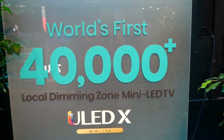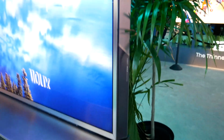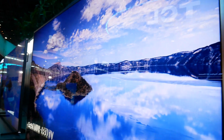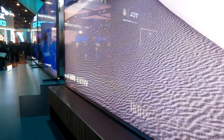First and foremost, they are boasting about their 40,000 local dimming zones. Local dimming zones, 40,000 of them. So you're going to be able to achieve unparalleled dimming of individual LEDs with the mini LEDs in this TV, allowing for an infinite amount of colors and blacks. This is going to be a spectacular viewing pleasure for you.